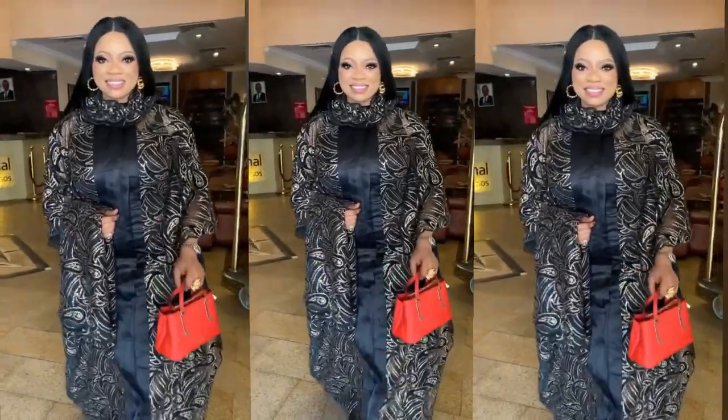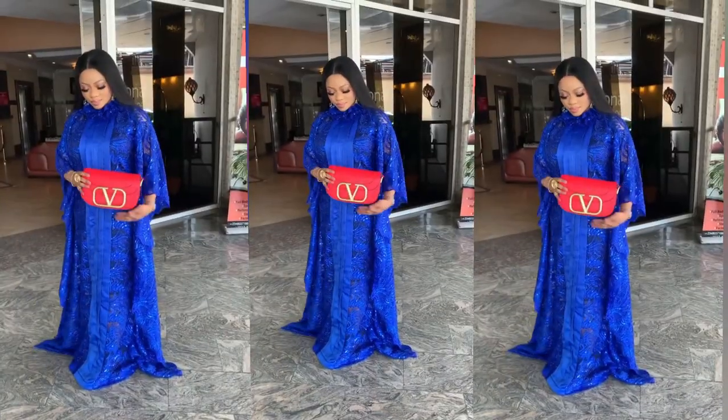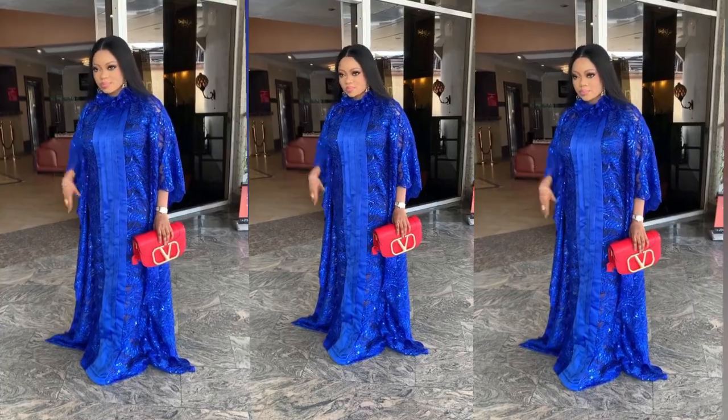Guys, look at this beautiful bubu gang style. Which of the colors is your favorite? Is it the red, black, blue or white? Let me know in the comment section.